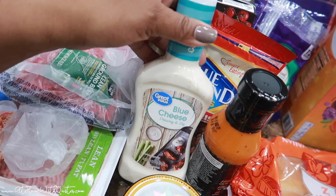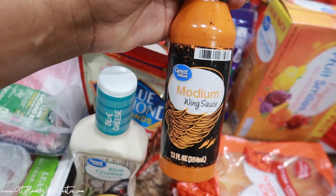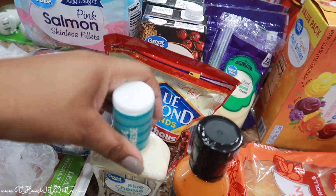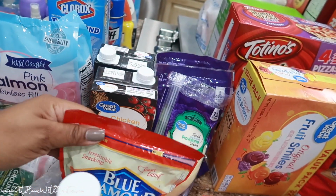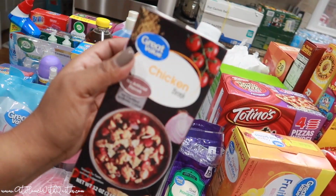Blue cheese, which I'm going to be using for snacks. I got some celery. This is the buffalo sauce, or the wing sauce, that I'm going to be adding on that dish I told you I'm going to be making, chicken buffalo zucchini. Then I got my favorite almonds. You guys, this stuff is awesome. I love these almonds. I keep them in my drawer at my desk so I can pop them when I'm hungry. And so those are important for keto for me.